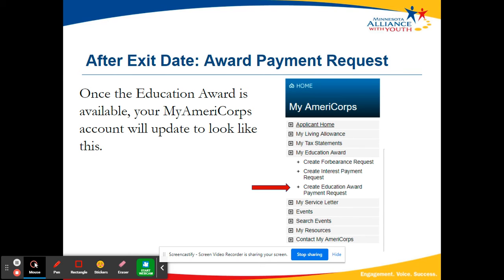One thing to note is that you must use it within 7 years. So that is something to keep in mind. Make sure you keep the login information. Make sure that you're able to log in and access it. And also just wanted to make sure that everyone knows it is taxable income. So that is something to consider, especially if you are wanting to use it all at once.